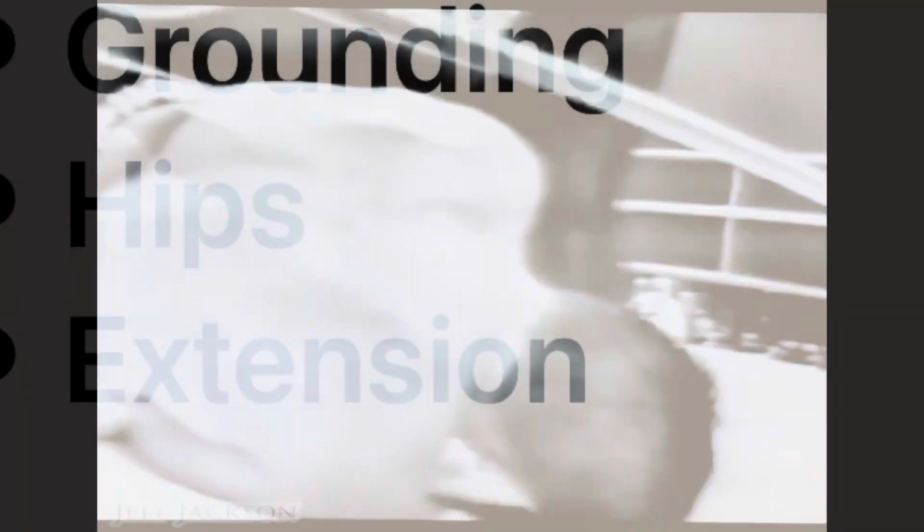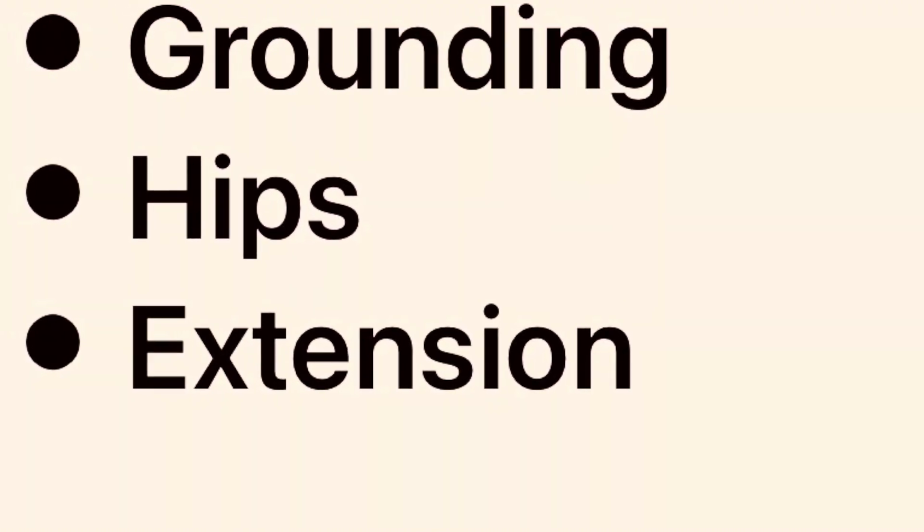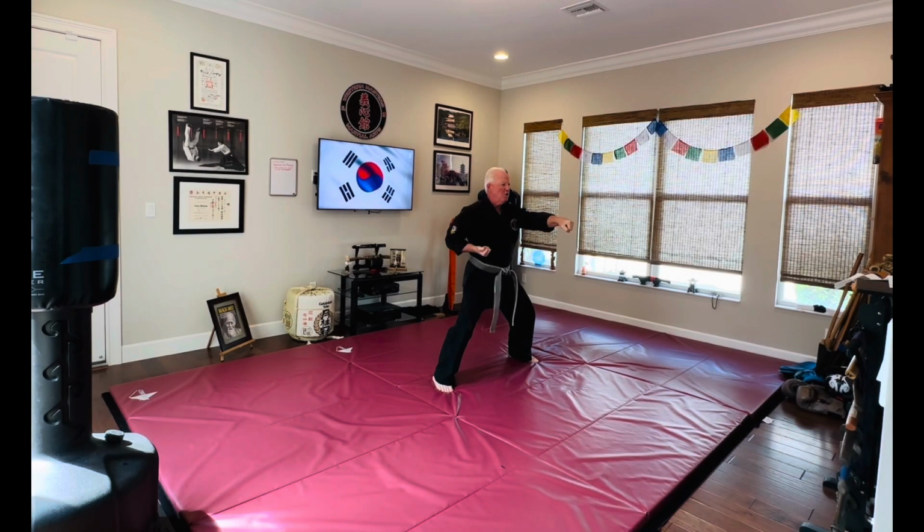We can see it if we look at Muhammad Ali in his movement. His feet are connected, his hips are solid, and the extension on his hands is frankly amazing. We call this grounding, hips, and extension, part of the three powers of earth, man, and heaven.